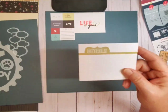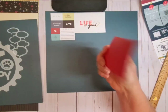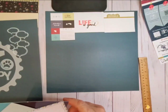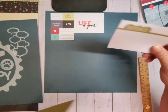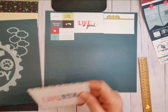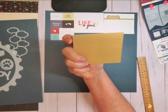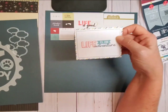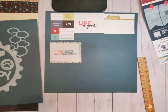Oh, I like this one because it has that green color in it. Side A. Side B. Details. What I would do is cut this off. So side A, side B. I'd cut around the detail thing. Life is an adventure, side A. Side B, really, really pretty green with those dots, like that black sheet that I showed you earlier. I like that. So side A, side B.